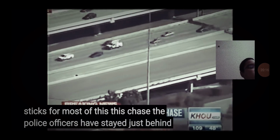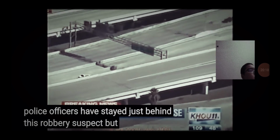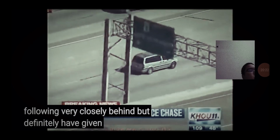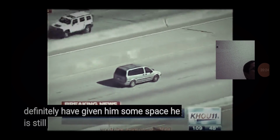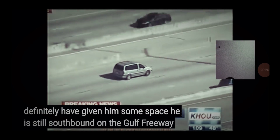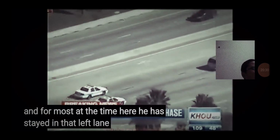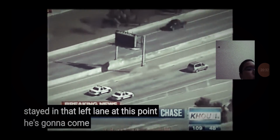For most of this chase, the police officers have stayed just behind this robbery suspect, following very closely behind, but definitely have given him some space. He is still southbound on the Gulf Freeway, and for most of the time here, he has stayed in that left lane. At this point, he's going to come up on slow traffic.